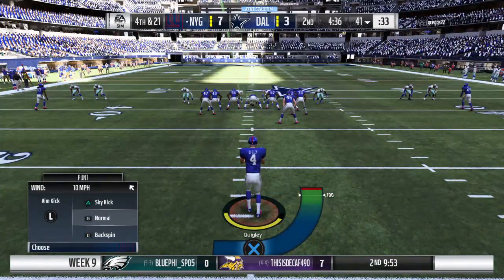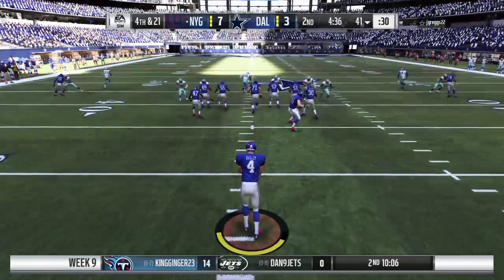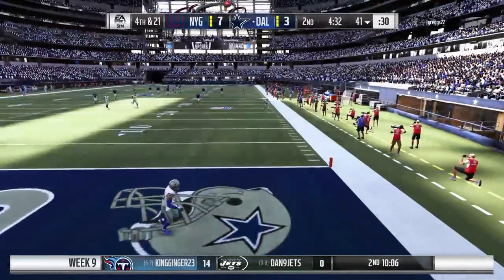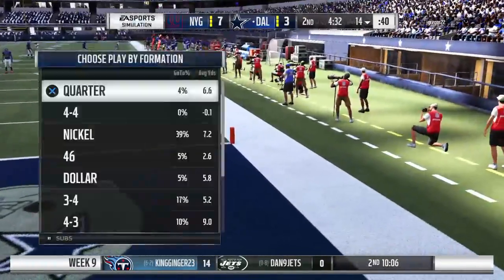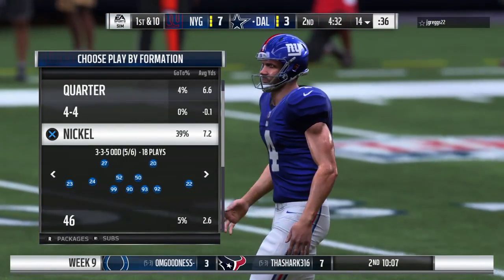So on 4th down, here's Ryan Quigley now to kick this one away. Back deep is Tavon Austin. And he gets this away, and look at this. This is a good one. The offense for the Cowboys now working their way back onto the field.